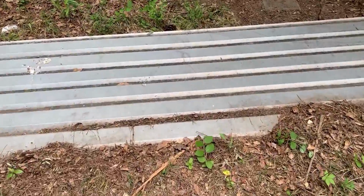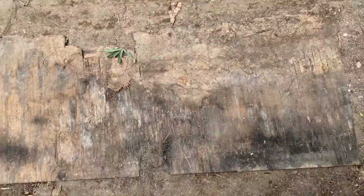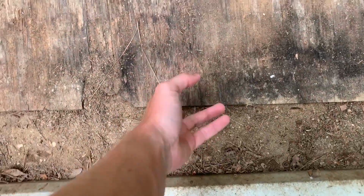This piece had an Eastern king snake under it. The last couple times I flipped it, you guys only saw it once because I didn't want to bother it too much, but I'm gonna flip it and see if he's still hanging out. She is not. Must have gotten scared off by the mole king.